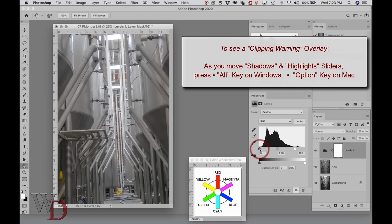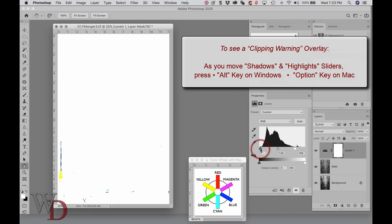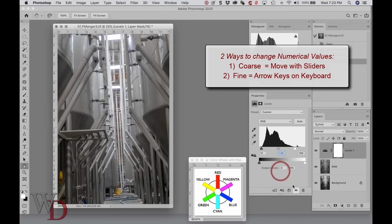Now let's see what happens when we bring some bottom end into this, particularly in the shadow area. And again, we can bring quite a bit before it even starts to lose pixels. And I'm holding down the Option key, Alt on a PC. And let's go, here's before and after.